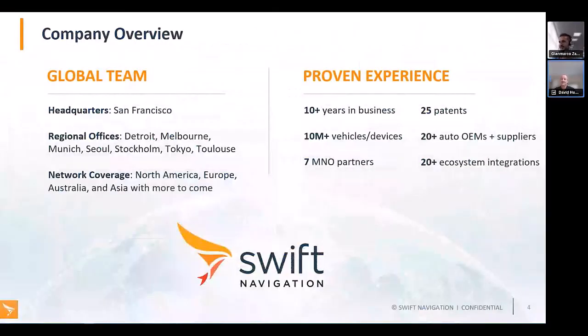Okay, thank you, Gianmarco. Great introduction there. So maybe a very quick overview on who Swift are. We are based in San Francisco. We have regional offices around the world, and we provide GNSS corrections that help improve the accuracy of GNSS positioning. So we have coverage in North America, Europe, Australia, Asia, and we're continuously building out our network. We've been in business around 10 years, and we currently have over 10 million vehicles and devices that connect to our server every day.